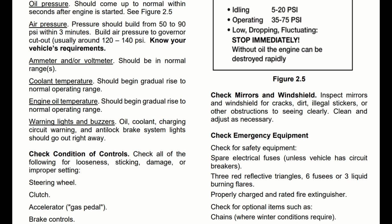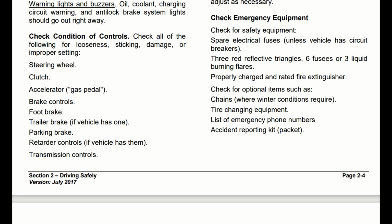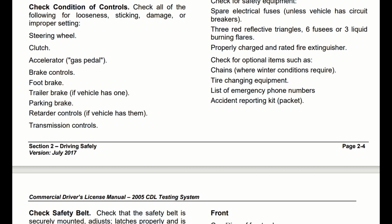You also want to check your mirrors and windshield. So inspect your mirrors and windshield for cracks, dirt, illegal stickers, or other obstructions to seeing clearly. Clean and adjust as necessary. Okay, check your emergency equipment. Check for safety equipment. Spare electrical fuses unless your vehicle has circuit breakers. Three red reflective triangles, six fuses, or three liquid burning flares. Properly charged and rated fire extinguisher.